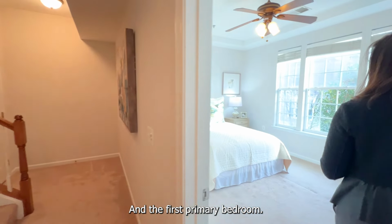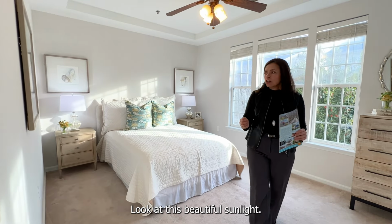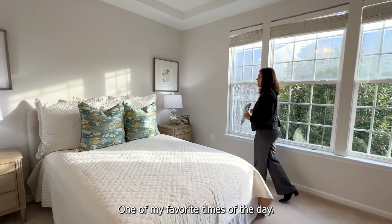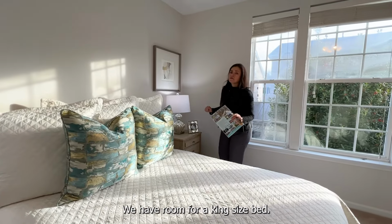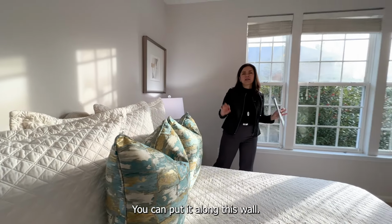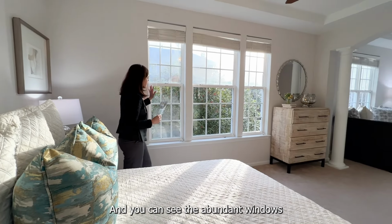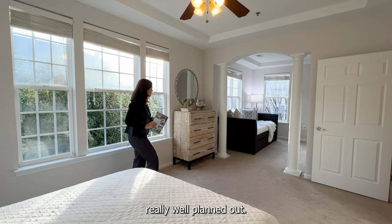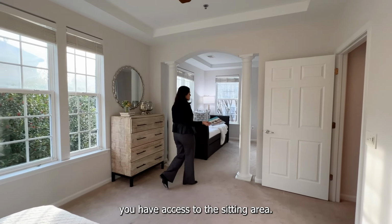Here in the first primary bedroom, look at this beautiful sunlight. This is afternoon sun, one of my favorite times of the day. We have room for a king size bed. You can put your bed here. You can put it along this wall. I like the flexibility, and you can see the abundant windows and some privacy as well with the greenery, really well planned out. And here you have access to the sitting area.